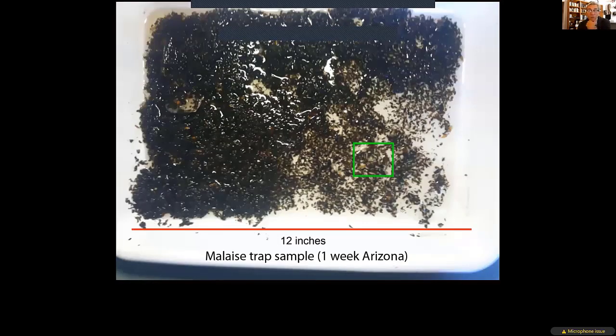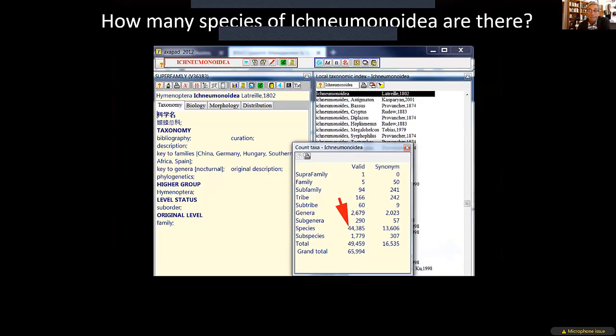And reviewing that previous slide, it allows you to realize that there are probably hundreds of Hymenopterans in that one week Malaise trap sample from one small spot in the world, and 100 or more undescribed species. We're not dealing with birds or butterflies here. Hymenopterans in general, and Ichneumonoidea in particular, are enormous groups. Well, how many species of Ichneumonoidea are there?